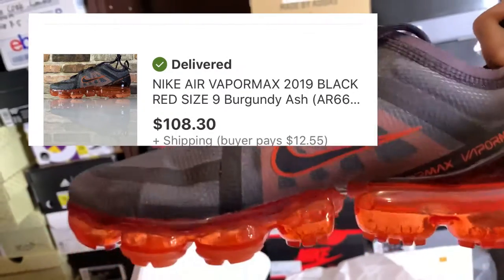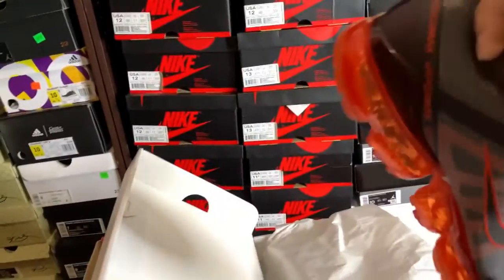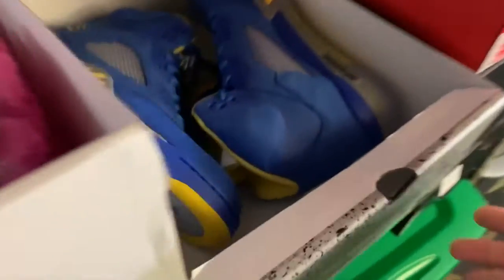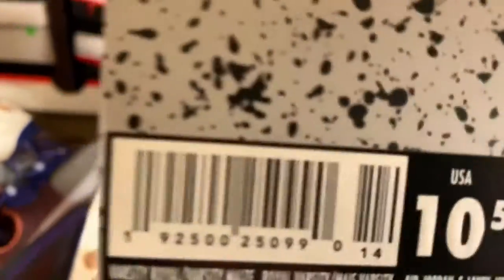Got this for less than 3 months, somewhere around 4 months, and getting a 79% return of investment. Not bad. All right, next one, we got the last pair of this one, the Jordan 5 Blaney JSP. Colorway is like the team on the basketball team, but anyway, this is the Jordan 5. We got the size 10.5.